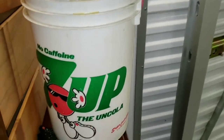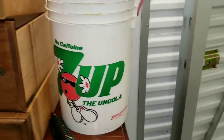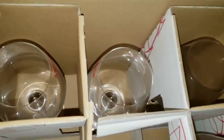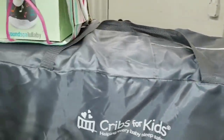Andrew is digging in the back of the unit while we're pulling stuff out to load. Here's something really cool. Super spot. You see more? Nice. All right, so we got the old 7-Up, the Uncola. There's the spot. So spot's pretty collectible. This actual bucket should probably do really well. Here's some crystal glass. See that right there? There's the full set. I'll try and show you. Spiegelau, the class of glass.